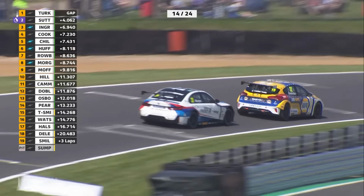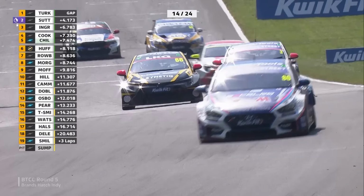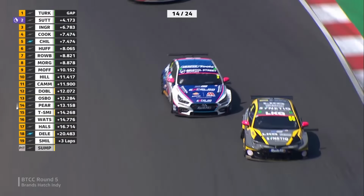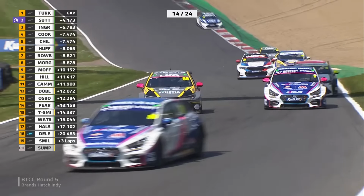All right, Adam Morgan comes up to have a go at his former Sicily teammate Dan Roboson as they come across the line, and that would be now for 7th and 8th places. Morgan, remember, is the second of those on softs. Meantime, Cook versus Chilton. Cook has had to let Ingram go, and now Chilton, having a really good run here, wants to have a go at him as well.